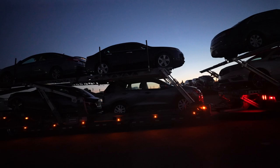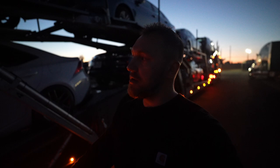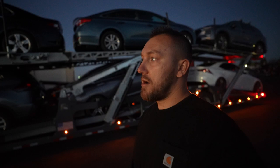What's up, guys? Today's a different kind of day. I'm gonna be putting my hands on a brand new 2022 Western Star and Lohr. Lohr is the manufacturer of this car carrier. We're gonna experience how it is, and we'll see how it goes. This is the bottom loader, easy loader, 9 car.